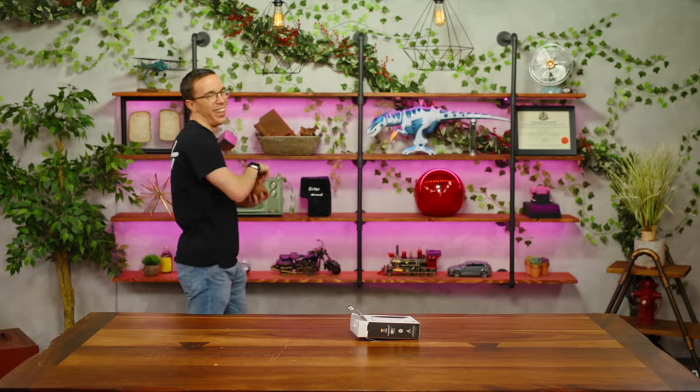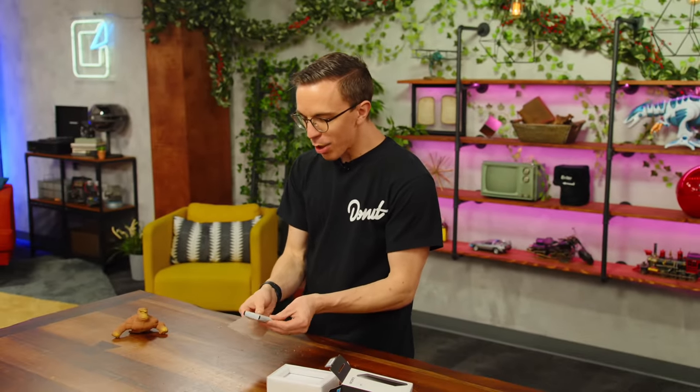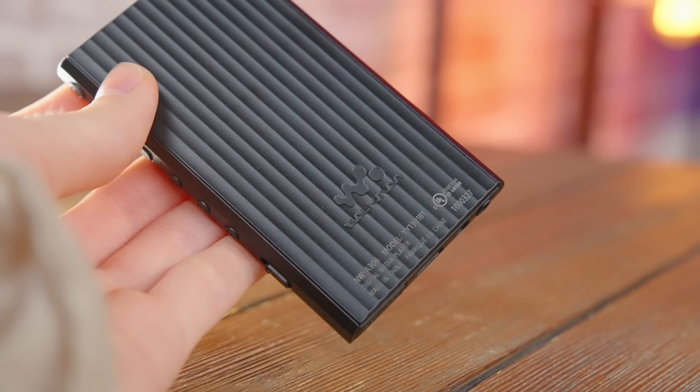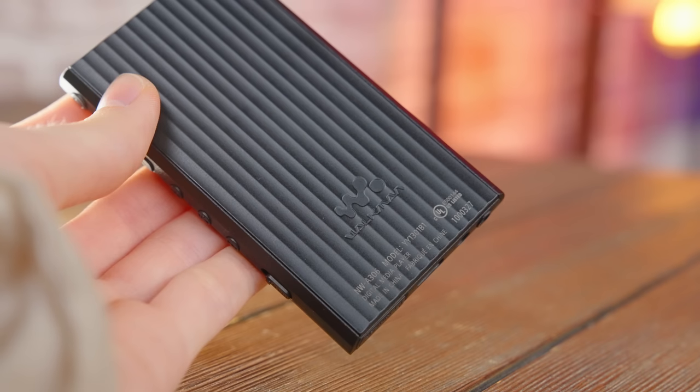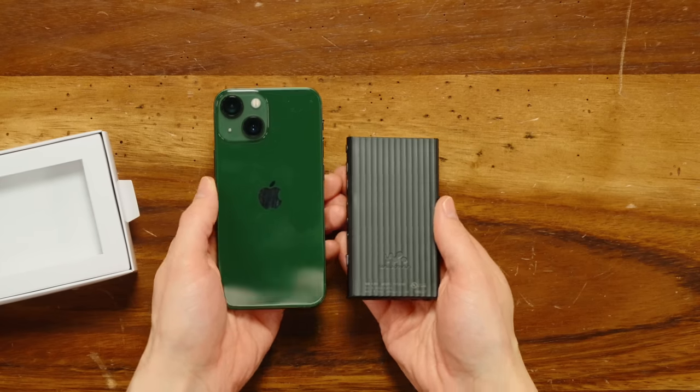My boy, ready to listen to some music with me. All right, let's take a look. Oh, it's actually, okay. Well, I ripped the packaging immediately. This is actually really tiny. So my first question is, why the hell do you want this? But this is significantly smaller than even something like my beloved iPhone mini. I mean, you can see the mini's not a big phone, but this thing is absolutely tiny.